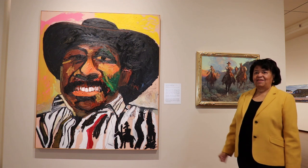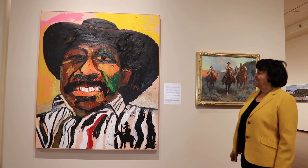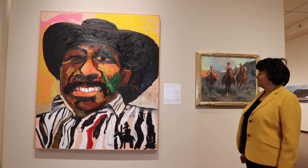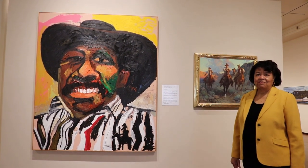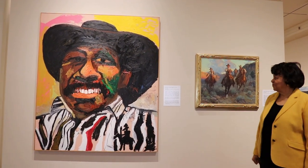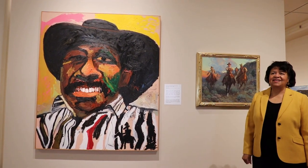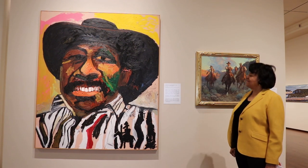Absolutely a museum favorite. What strikes you about this oil on canvas painting by Bernard Williams? It has to be its enormity. There's no way you can miss it.